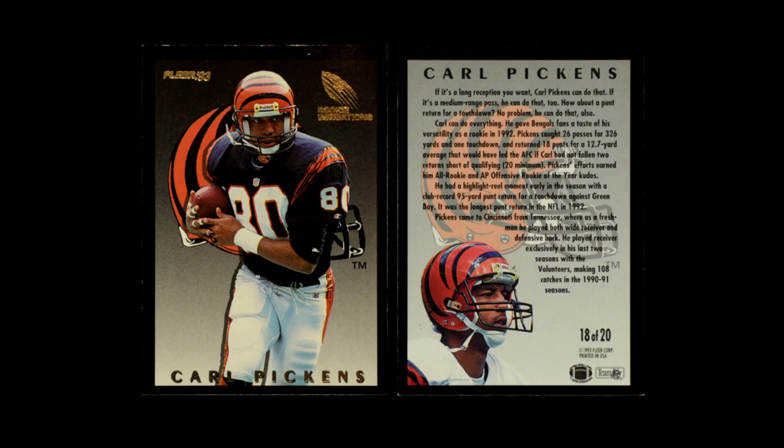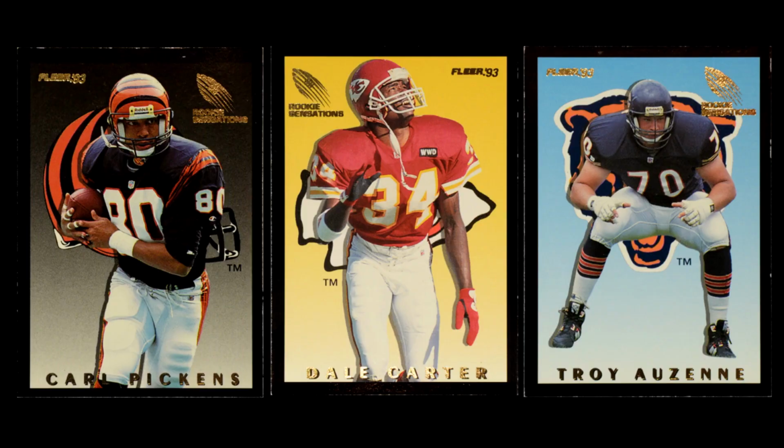Also more fun is the next one up, which is the Football Fleer Rookie Sensations cards, which is not rookie cards. This is after the rookie season of these players, but these cards are all about really celebrating that a player is on a team. And more than just about any other card you're going to find, really. Now, I do admit that the Carl Pickens card is unusually good. This is the height that these cards could possibly have.